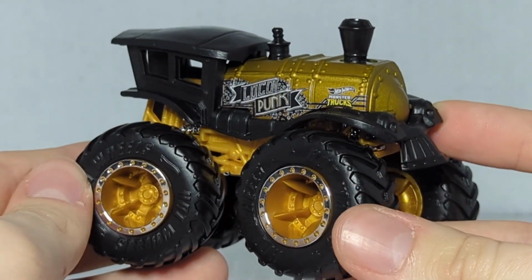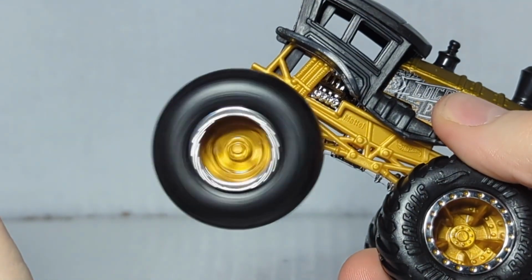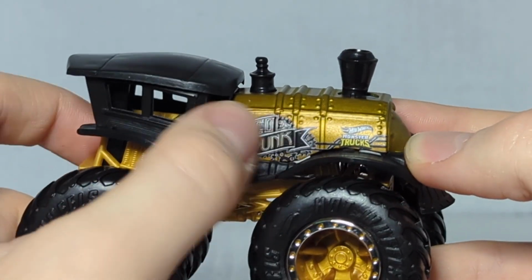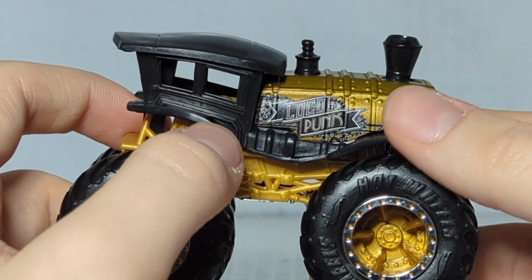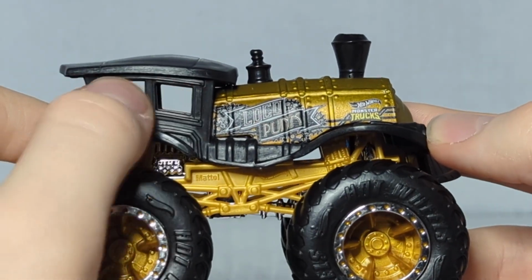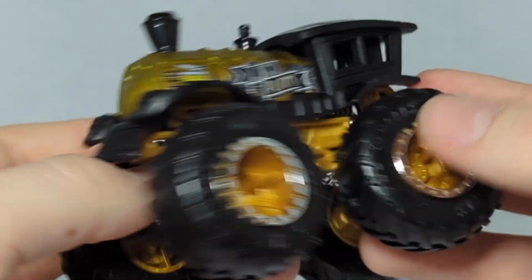Alrighty, so here we go. This is the Loco Punk right here. We've got a gold body with a gold roll cage, silver chassis, or chrome chassis rather, black tires with gold rims and silver bead locks. Looks really sweet. I love that. The side panel says Loco Punk right here, and this banner in effect. You got all the gears behind it too, really giving off that steampunk vibe. Hot Wheels Monster Trucks, you can see some pipes going up right here. The side panel also includes all this black molded detail here with the cab of the train and all that, which looks really cool. Love it, love it, love it. This side is exactly the same but mirrored, so I'm not going to spend too much time talking about it.